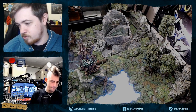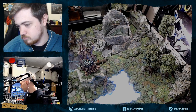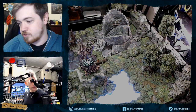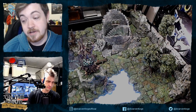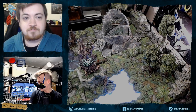Ooh, a gelatinous cube. They have a cool gelatinous cube. You can put a mini inside it. A gelatinous cube that actually fits down your corridors. Oh, yeah, well, there's that. You don't have Wall of Sand yet. That's a good point. Guess we got to do desert just so we can have a Wall of Sand. Confirmed.